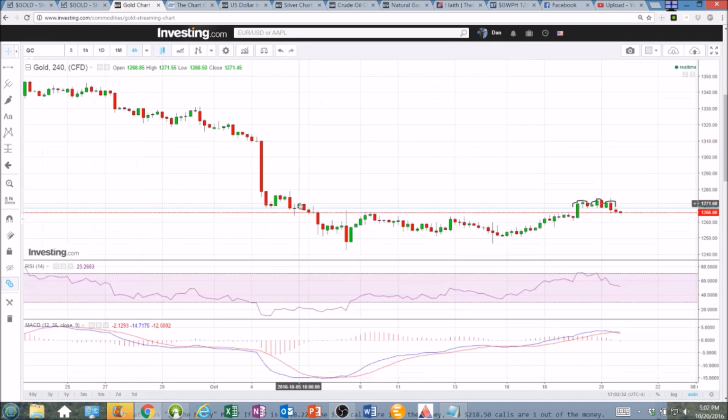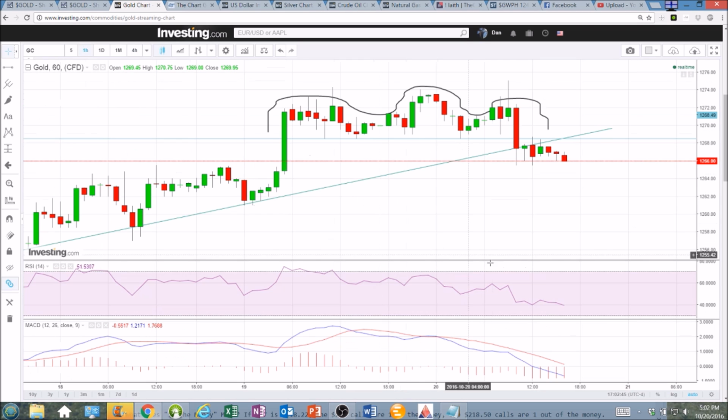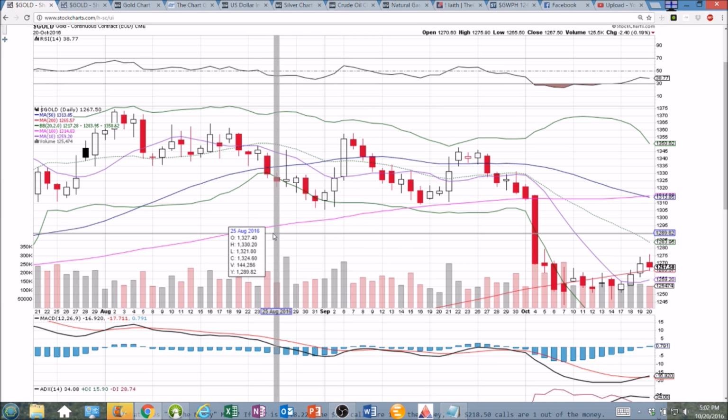If we zoom out and look at it differently on the 4-hour, we can see we're still maintaining higher lows, this being key support down here at 1261. Bearish MACD cross on the 4-hourly, RSI cooling off significantly, and the hourly RSI cooling off significantly as well, down at 40. So we're looking for bulls to maintain this 200-day moving average support.